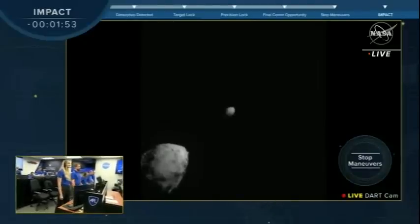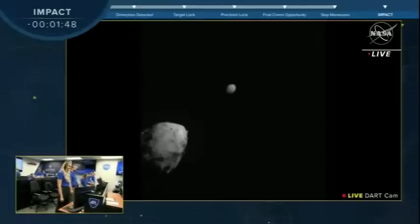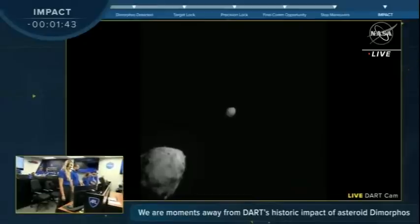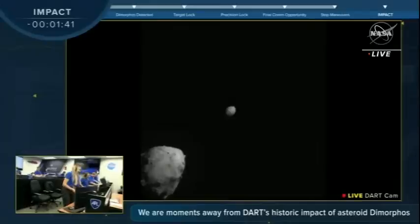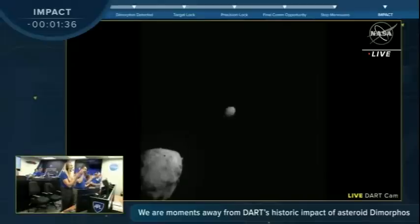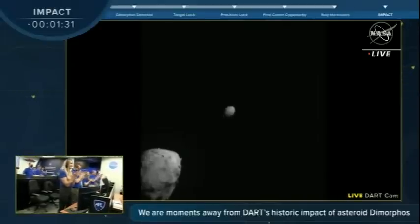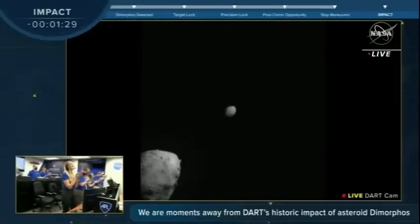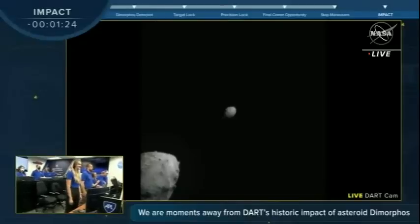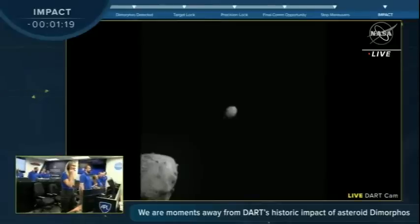I'm starting to see Dimorphos come into view there. You can see it starting to take shape. I'm starting to see individual boulders on Didymos. Unbelievable clarity of images there. We're coasting on in. Our projected miss distance is going to be about 17 meters. All eyes on this event: space telescopes, ground telescopes from every continent on Earth. All right, 2 minutes out.